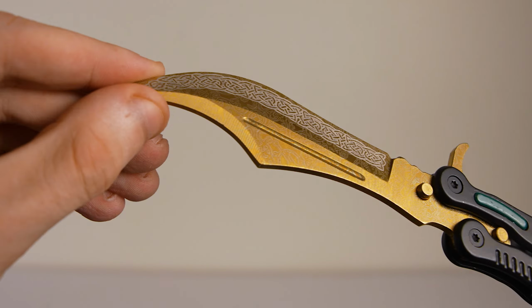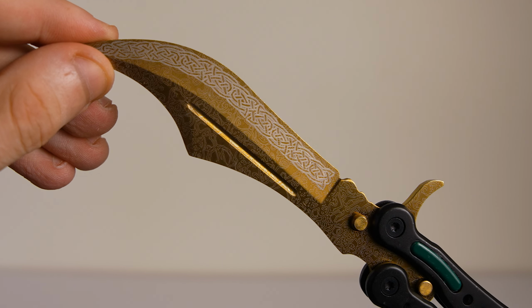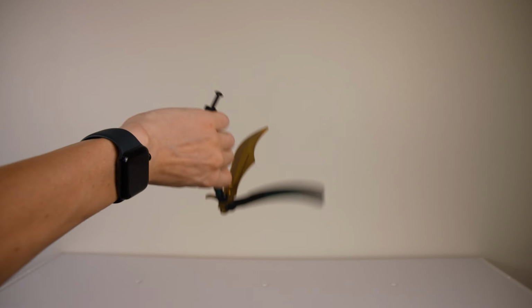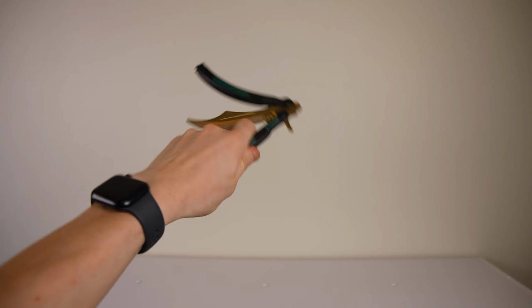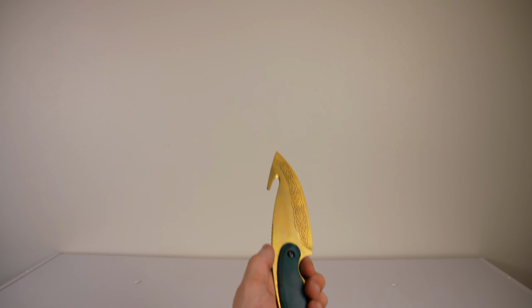this look IRL. Taking a look up close at any lore skin from Knifey, you're gonna see this amazing lore pattern on it. And I'll definitely say the butterfly version is probably my favorite just because it's not sharp, you can flip it around, you can basically use it as a practice butterfly knife. But check out the gut knife lore.